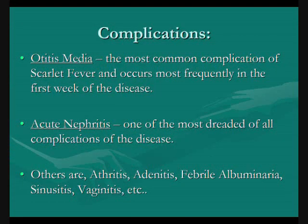Complications. The first is otitis media. It is the most common complication of this disease and occurs most frequently in the first week of the infection. Mastoiditis and sinus thrombosis may follow, and Streptococcus is also the responsible organism.